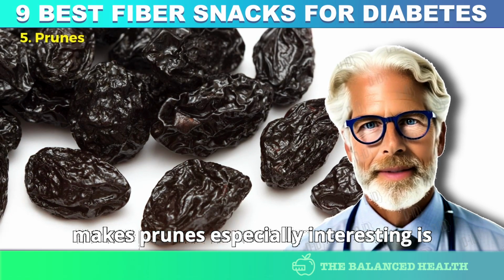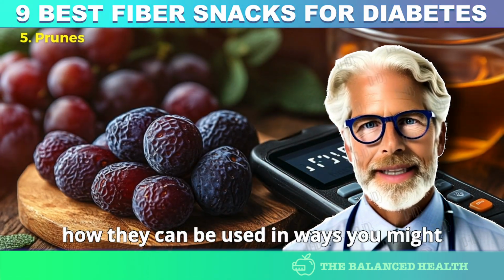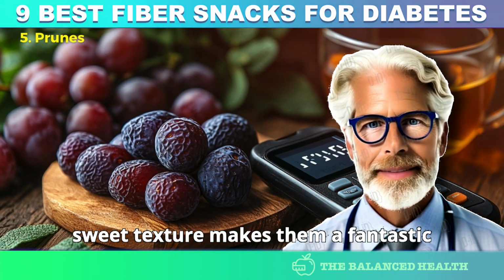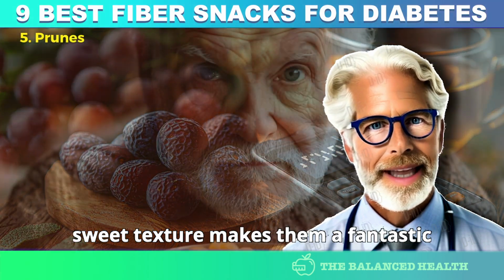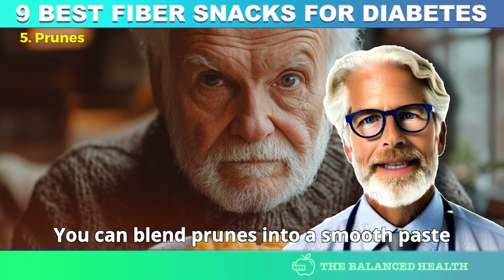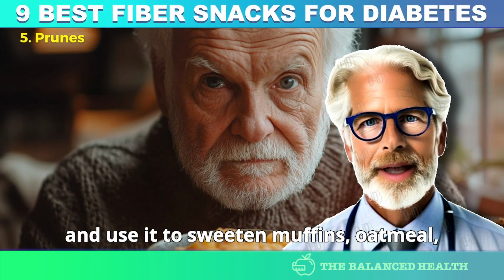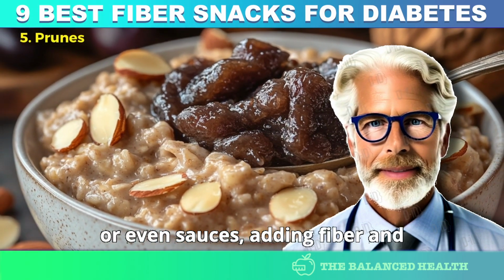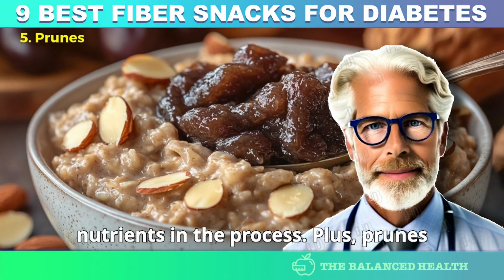What makes prunes especially interesting is how they can be used in ways you might not expect. Their sticky, naturally sweet texture makes them a fantastic substitute for refined sugar in recipes. You can blend prunes into a smooth paste and use it to sweeten muffins, oatmeal, or even sauces, adding fiber and nutrients in the process.